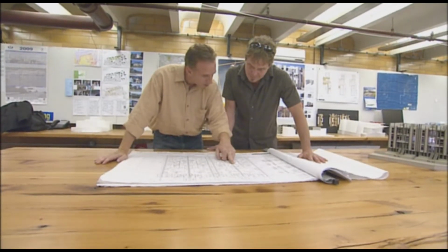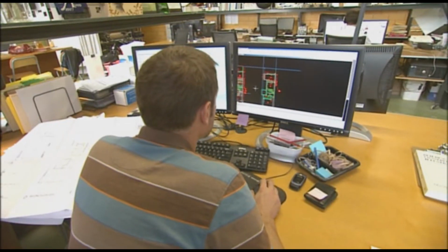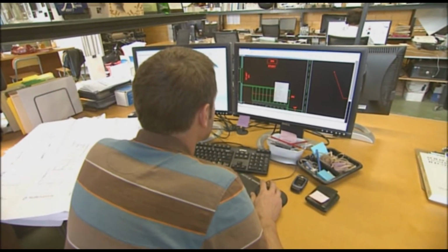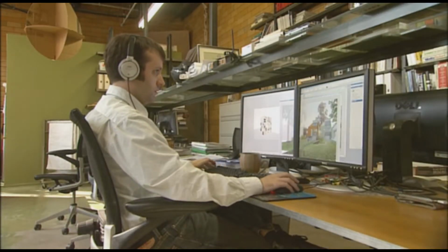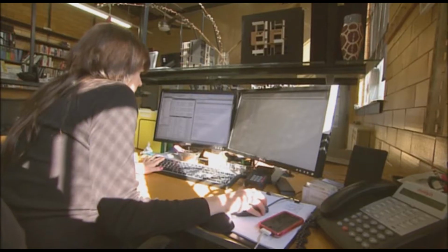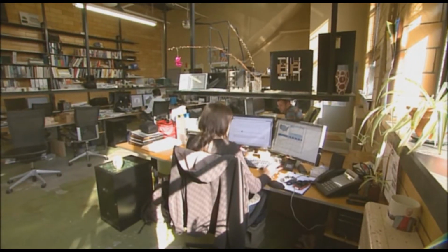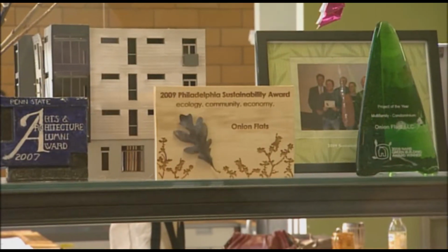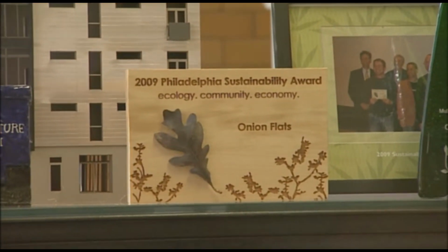Philadelphia's Onion Flats LLC is synonymous with building and community sustainability. Through their Development Design Build Collective, they are able to design buildings with the highest ratings for energy and water efficiency, while meeting the bottom line. The city now offers incentives to builders and developers to meet clean water and other environmental goals. But Onion Flats was an early innovator who has led the way by example.